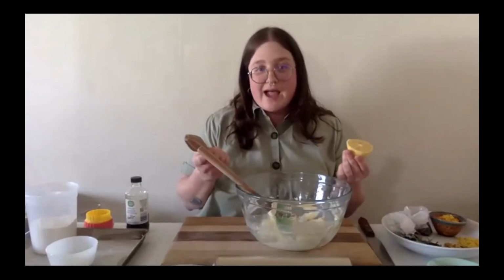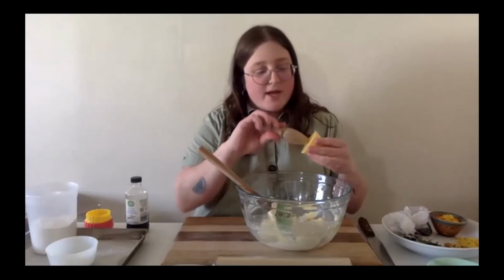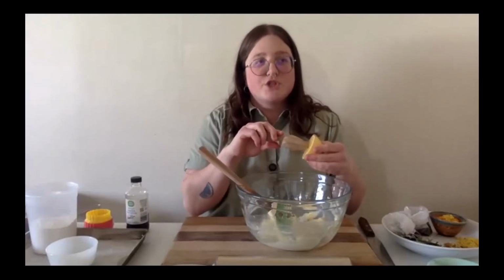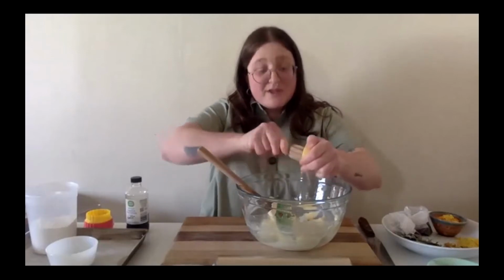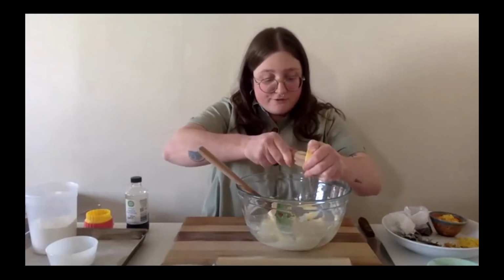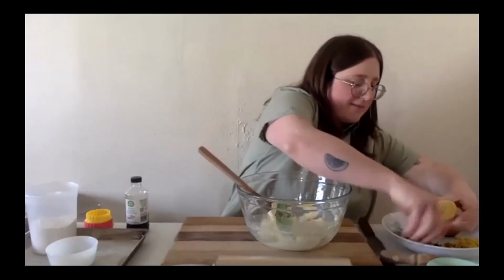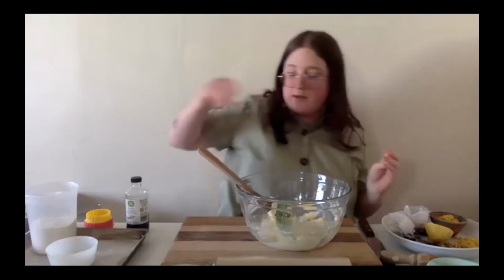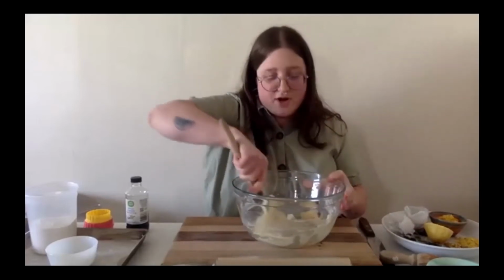I'm just gonna kind of eyeball it because I've made this before, but if anyone's watching at home, I would probably do about 2 teaspoons or so of lemon juice, but also you can do it to taste. So if you want to be a little bit more acidic, feel free to do that as well. So a little bit of lemon juice. And then I'm simply going to mix that all together.